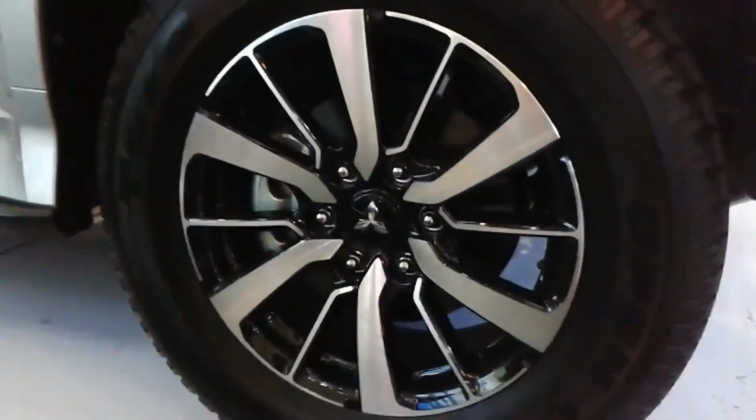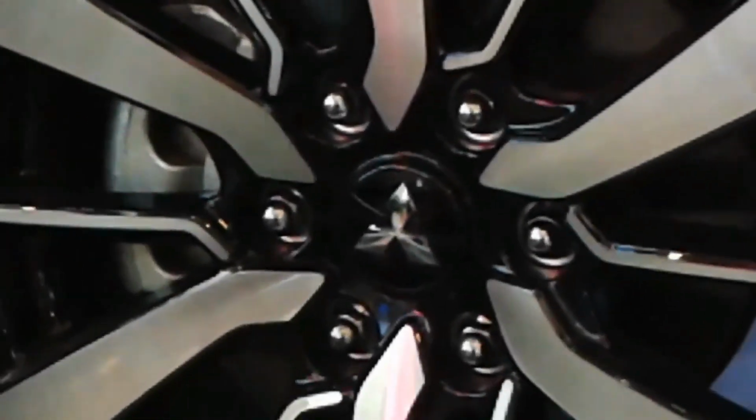18-inch 6 twin-spoke alloy rims are fitted on this Dakar 4x2 trim. These rims are wrapped in 265/60 R18 Toyo Open Country tires. Ventilated disc brakes are found on all four corners, while the suspension gets double wishbones for the front and a multi-link setup for the rear.